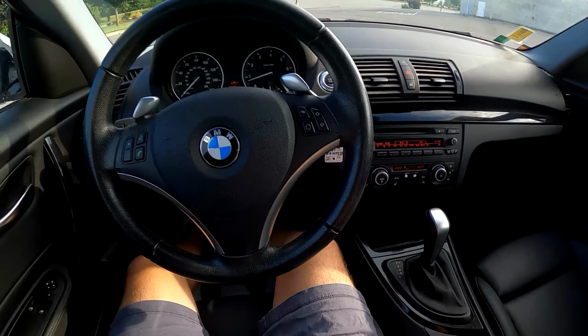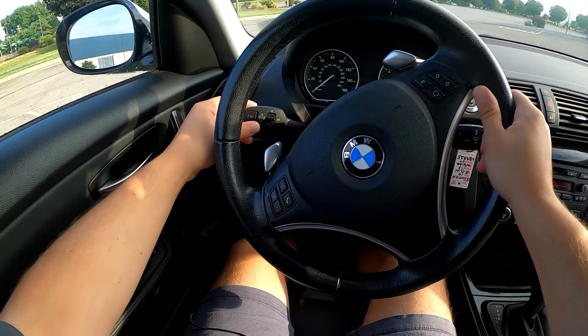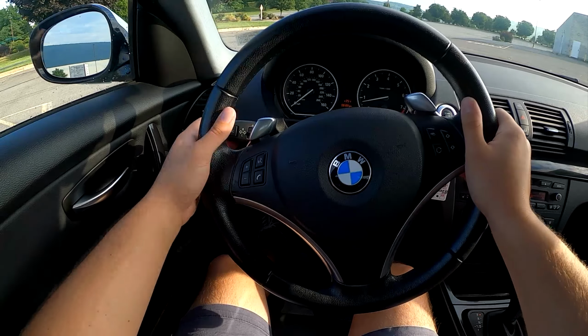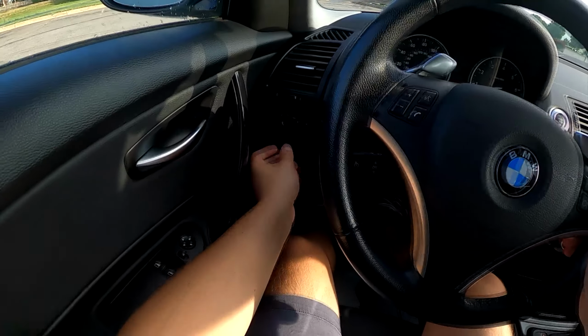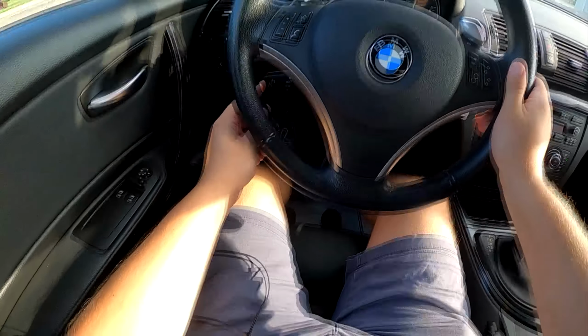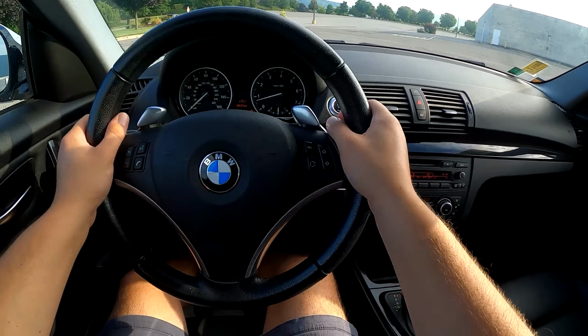Alright, so not much to go over in the cabin here. I mean, you still got your Bluetooth features and everything. This is your blinker, windshield wiper. You got your headlights down here, those are automatic. Your fog lights, your cruise controls down here. And then you can just set that like that.